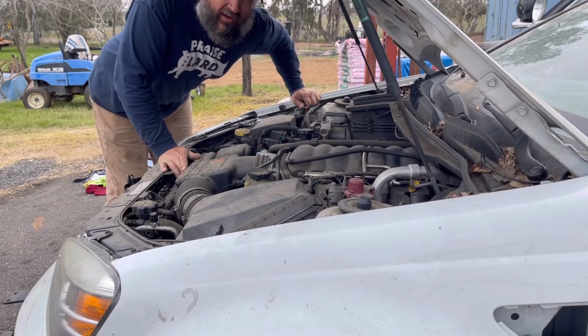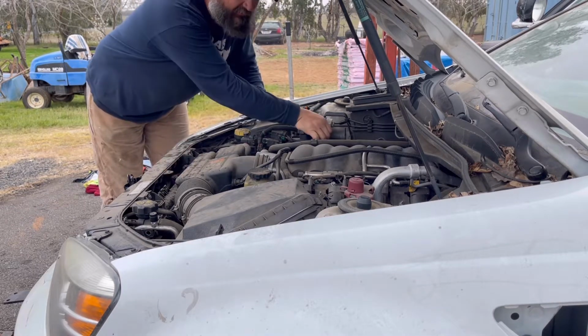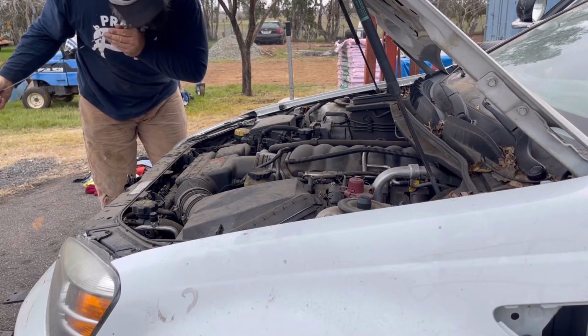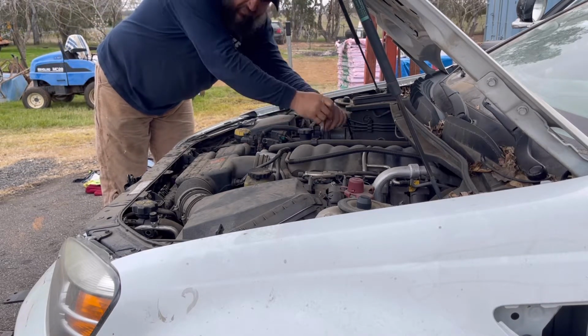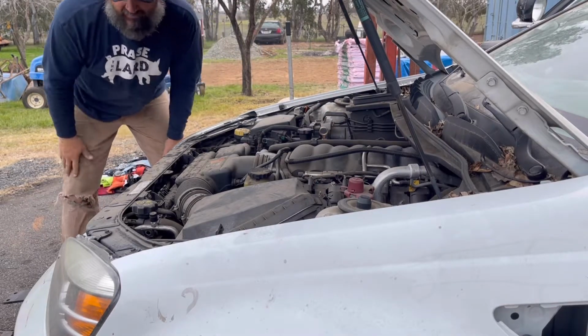Well, I got those wires fixed. I think before I do any cranking on the engine, I'm gonna check the fluids. Yep, there's fluid. That's about the only one I care about right now, as long as the engine has some oil.